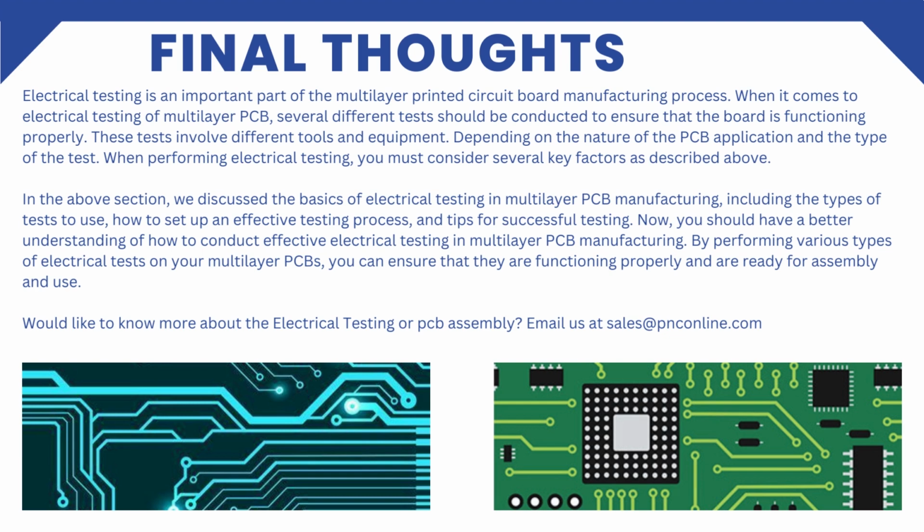In the above section, we discussed the basics of electrical testing in multilayer PCB manufacturing, including the types of tests to use, how to set up an effective testing process, and tips for successful testing. Now, you should have a better understanding of how to conduct effective electrical testing in multilayer PCB manufacturing. By performing various types of electrical tests on your multilayer PCBs, you can ensure that they are functioning properly and are ready for assembly and use.